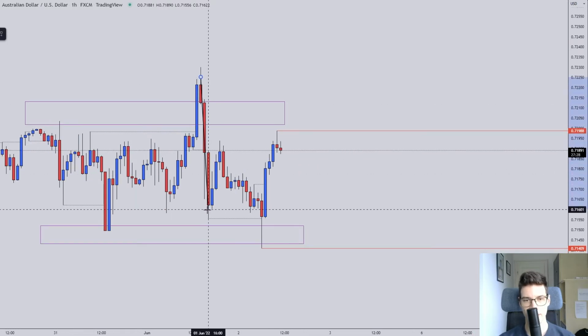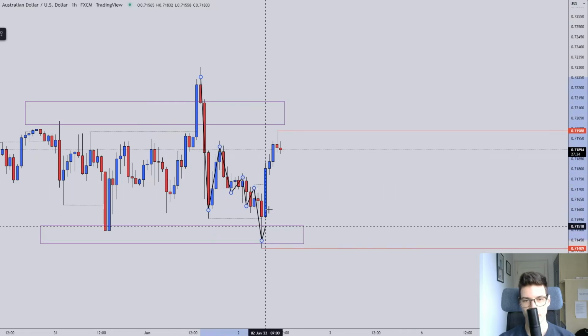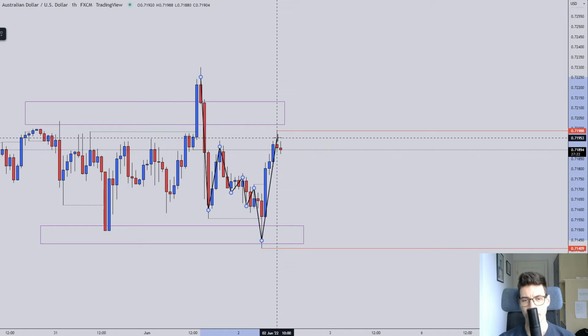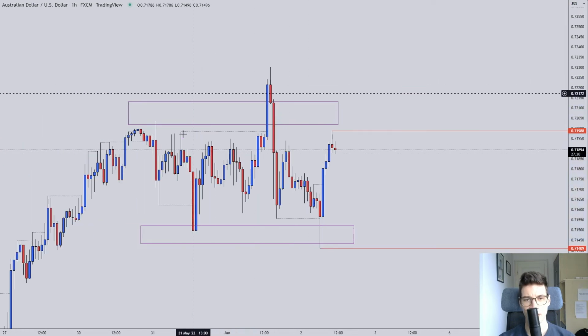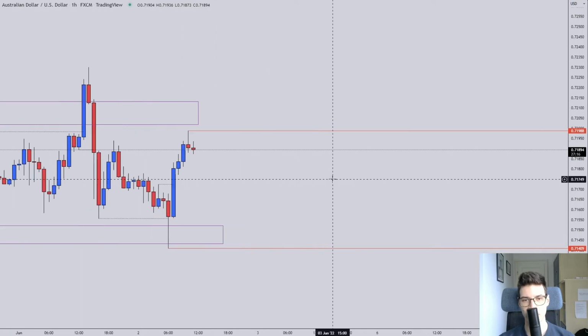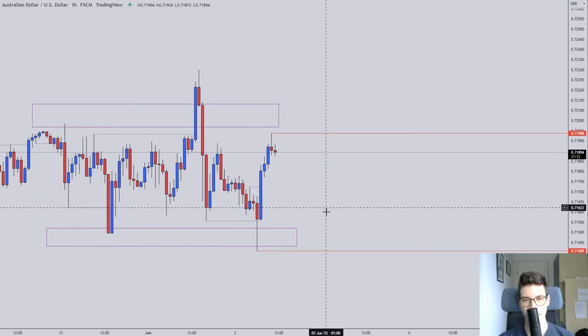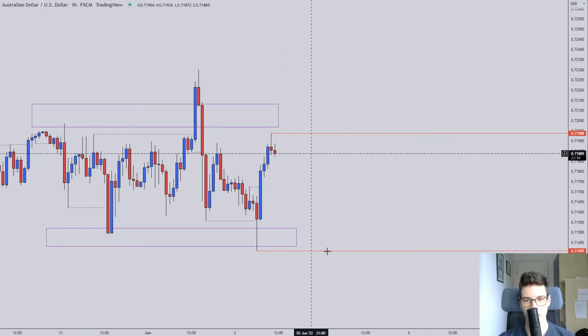As I said, we had this descending and then we reversed to the upside. But for me personally, because of this prior price action, it's just too much in a range. And what I want to see is a break out either to the downside or to the upside. So currently I'm waiting for the break of the low or the high.